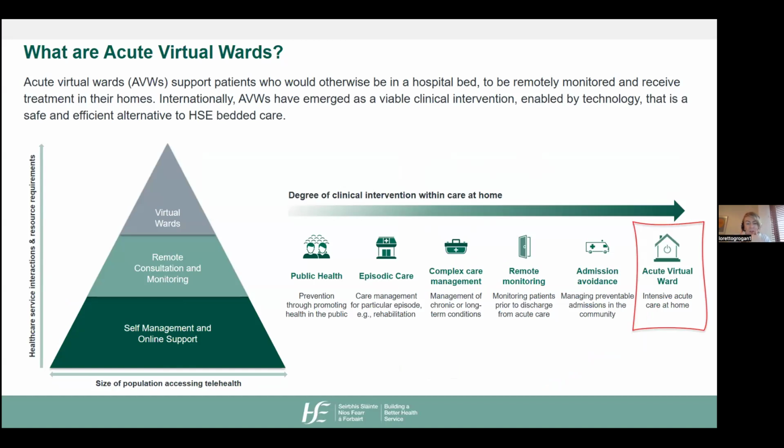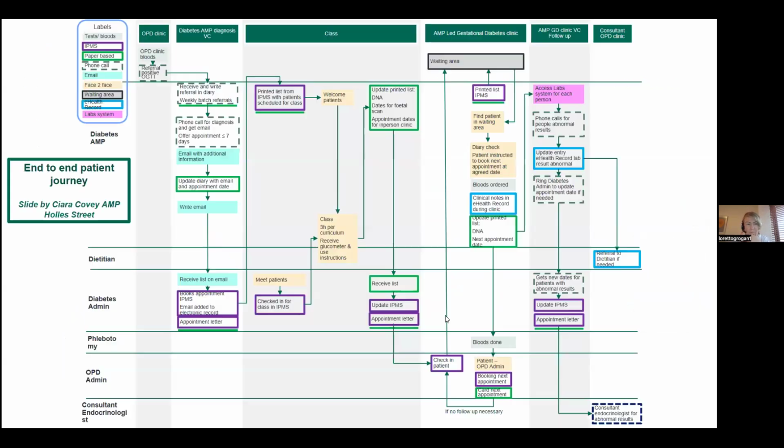And again, there's just the acute virtual wards, and that just shows the various degree of clinical interventions within care at home. This is an area that's hugely expanding in the country. And again, for most of these, we'll be running data through the applications or systems that we're using. And this just highlights the data journey and that end-to-end patient journey.